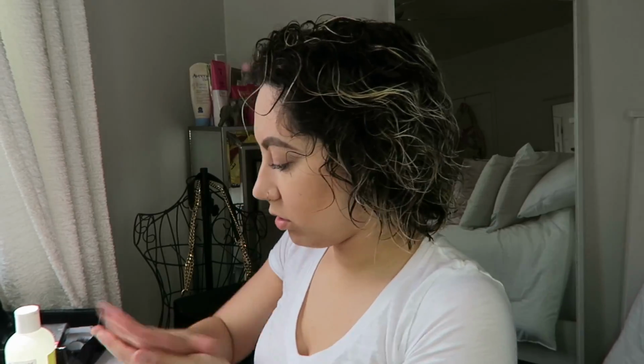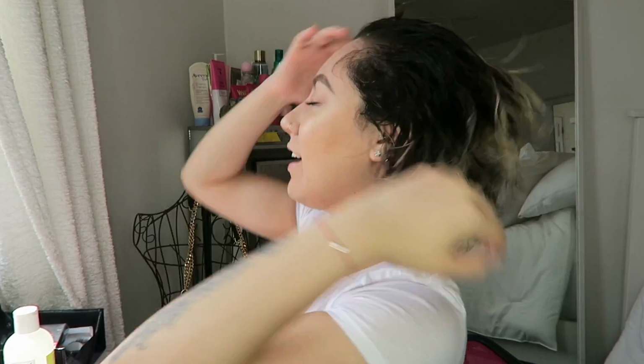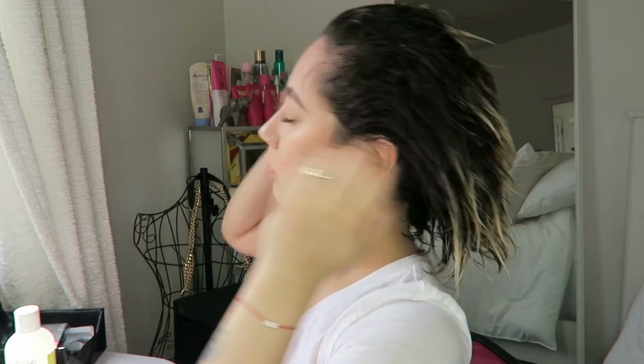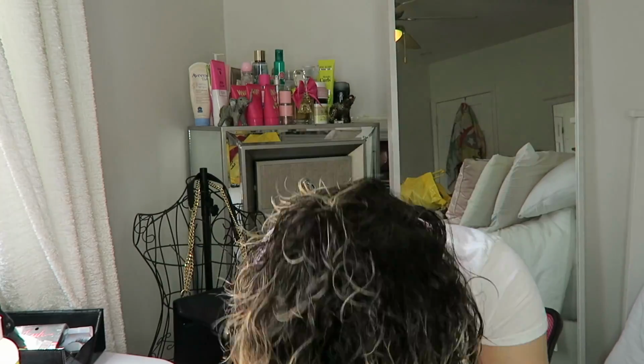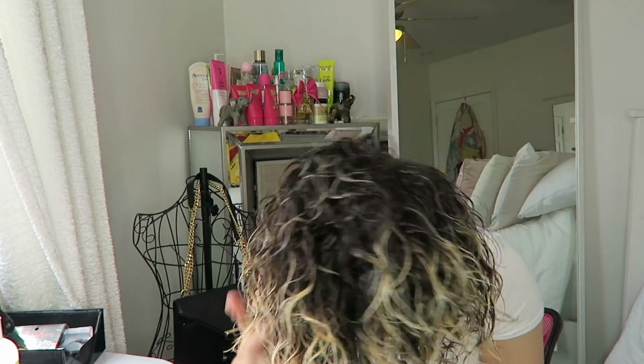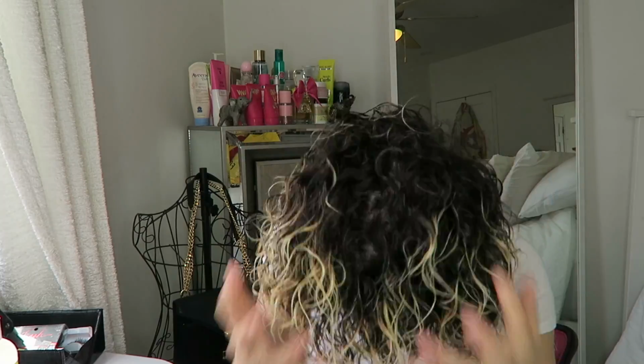Anywho, so I'm going in with the Diva Curl Light Defining Gel, which I've had for a long time. I still love it. It's 100% sulfate, paraben, and silicone free, which is super good for the hair again. So I just run my fingers through my hair and start crunching it.